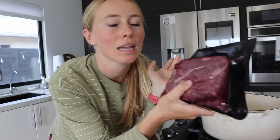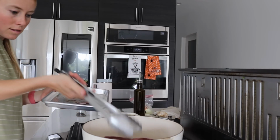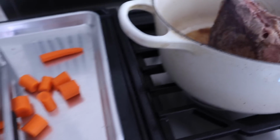So right now I'm getting dinner started really early. It's only 1:22, but it's because I'm making a pot roast, which does take some time to slowly cook. I could do this in a slow cooker and have started it really early this morning, but I'm starting it right now. I'm gonna start cooking this so that it can slow cook and be ready for dinner around 5:30 or so.